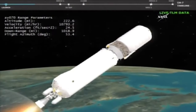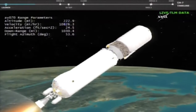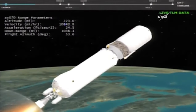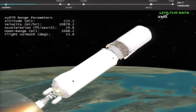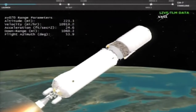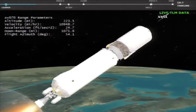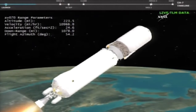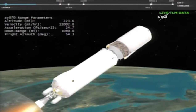Coming up on the format change momentarily. Standing by to take TDRS data, TDRS East. And we have had the format change. Small loss of data has resumed. All signatures look good. RL10, chamber pressures, LOX pump discharge, and fuel venturi all very good. The mixture ratio, I apologize, that's oxidizer rich.